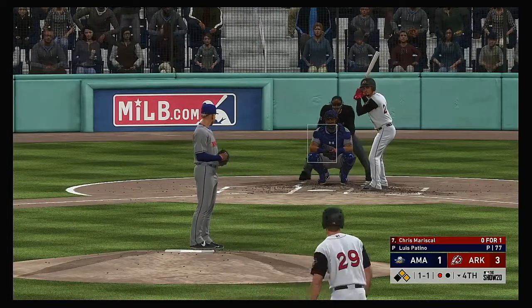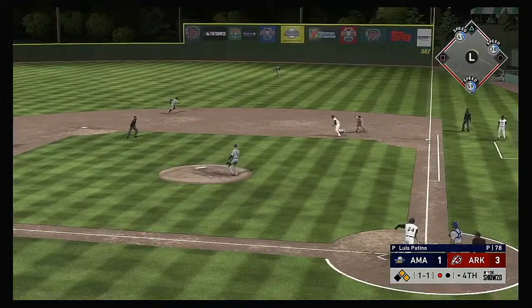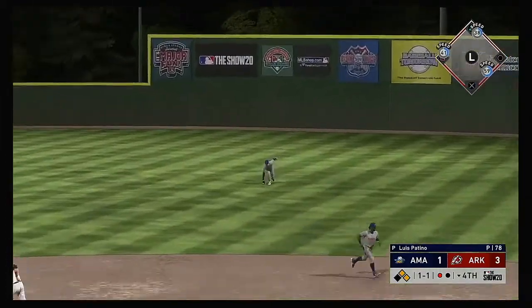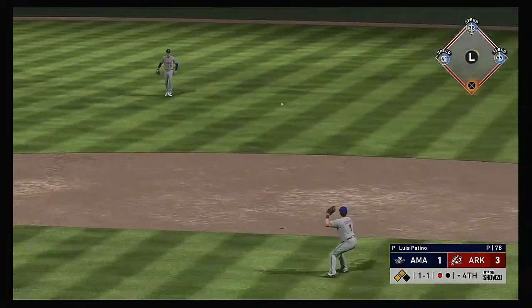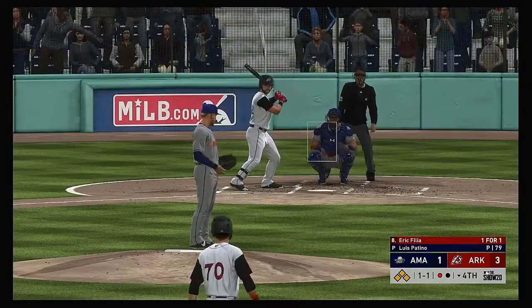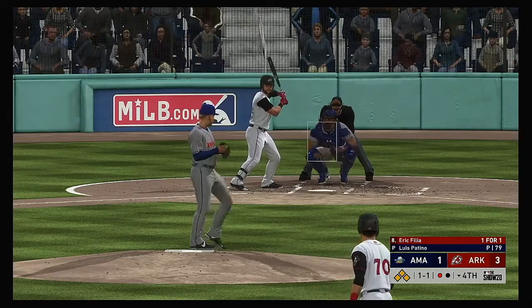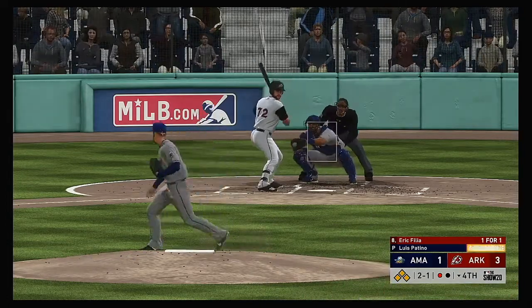Now to the plate, Chris Mariscal, looking to put the ball in play here. He went down on strikes in his first at-bat. Liner towards second. That's in there. Base hit. And they'll hold that runner at third as everybody moves up a base, and they're loaded with one away. Right fielder, Eric Filia, into the box.